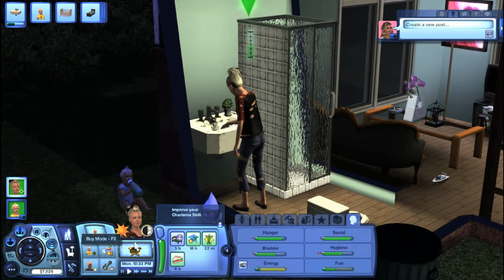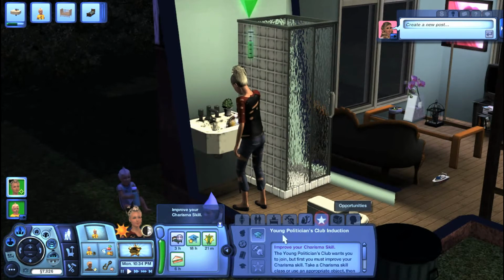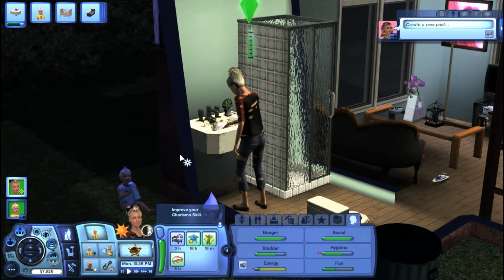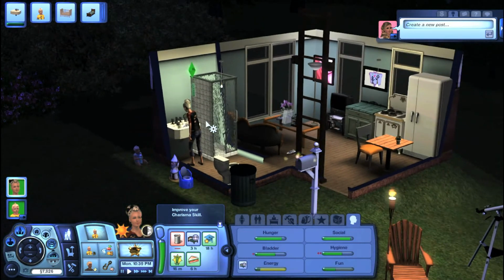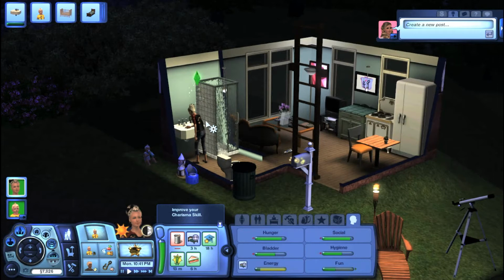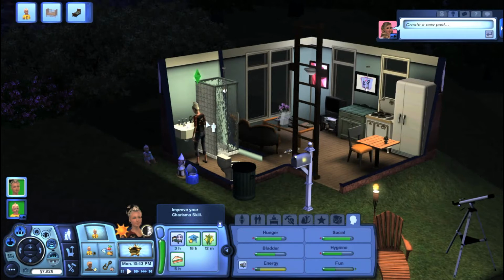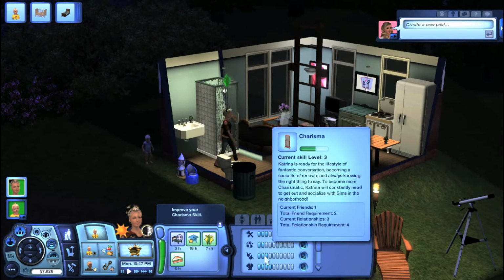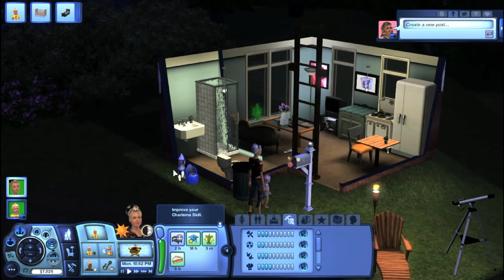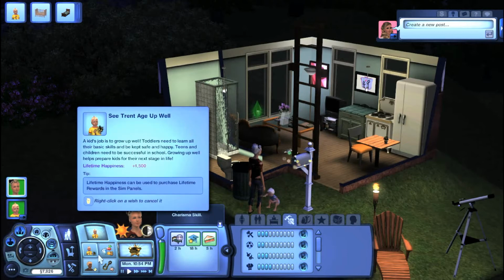Oh, she also got the opportunity to improve her charisma skill, so I want to get that done. I might actually work on that tomorrow. I'm not really sure, but it's going to be nice to have a higher charisma skill, so we'll get that done. Actually, do you have a charisma skill? Yes, you do. All right, you need another friend. Shoot. That's going to be the hard part. We don't really know people to make friends with. So we'll have to figure something out.